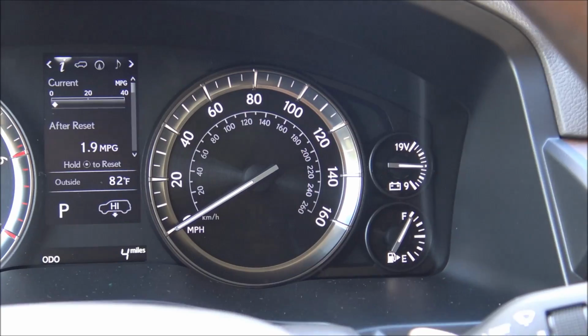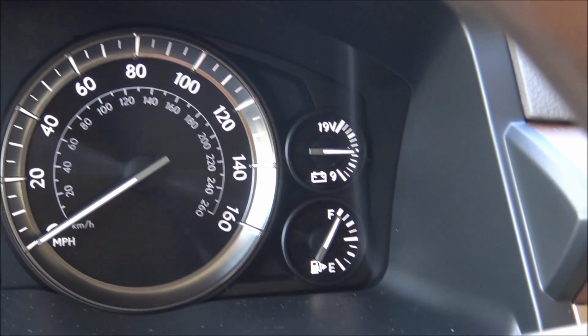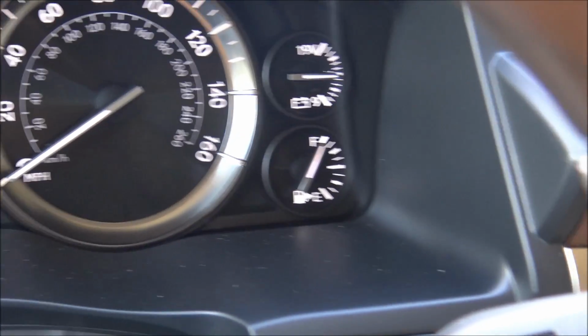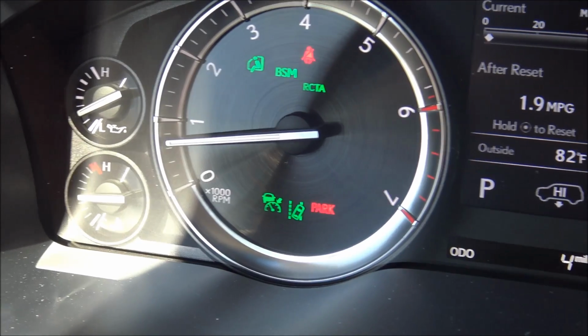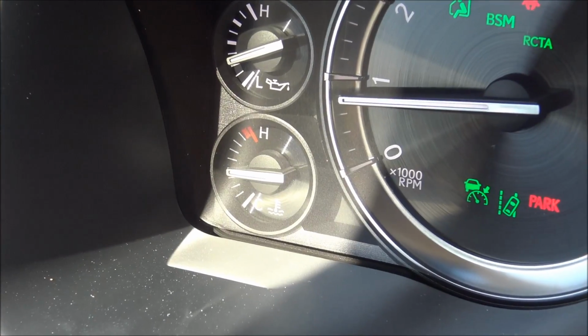You can see on the right side is your speedometer, and it is an analog speedometer. And then you have your voltmeter, fuel, tachometer, engine temperature, and oil temperature.